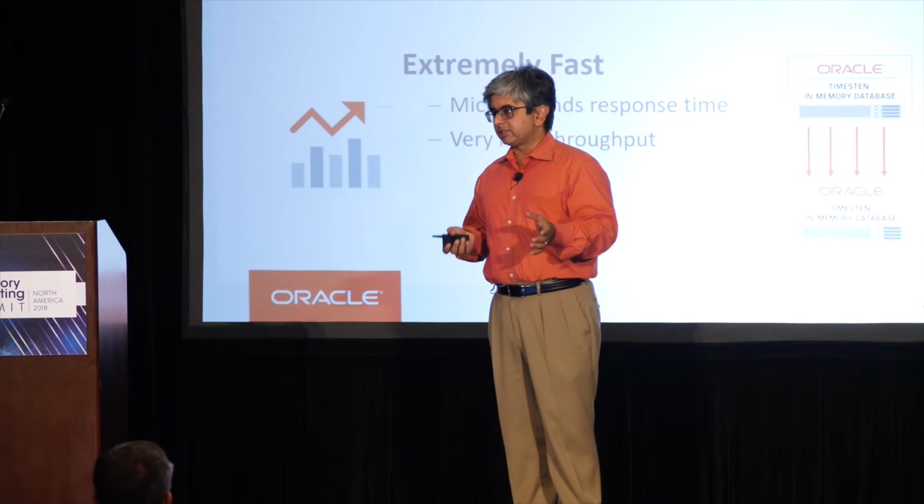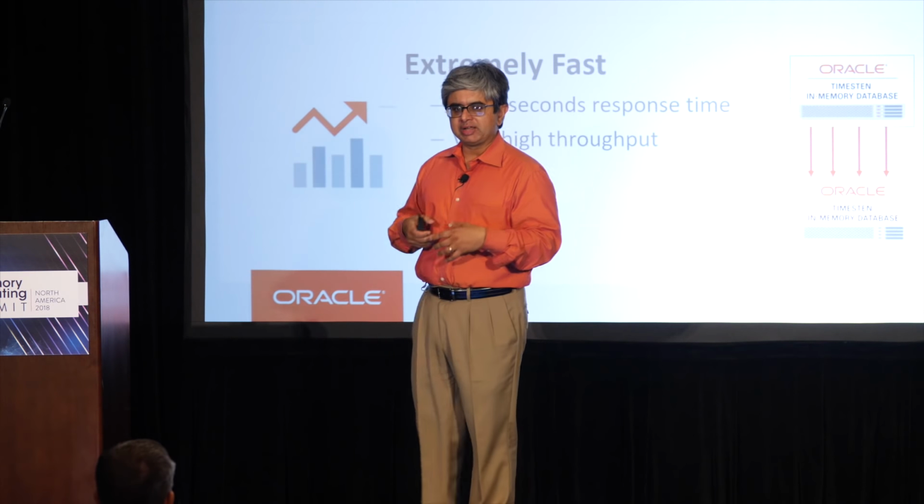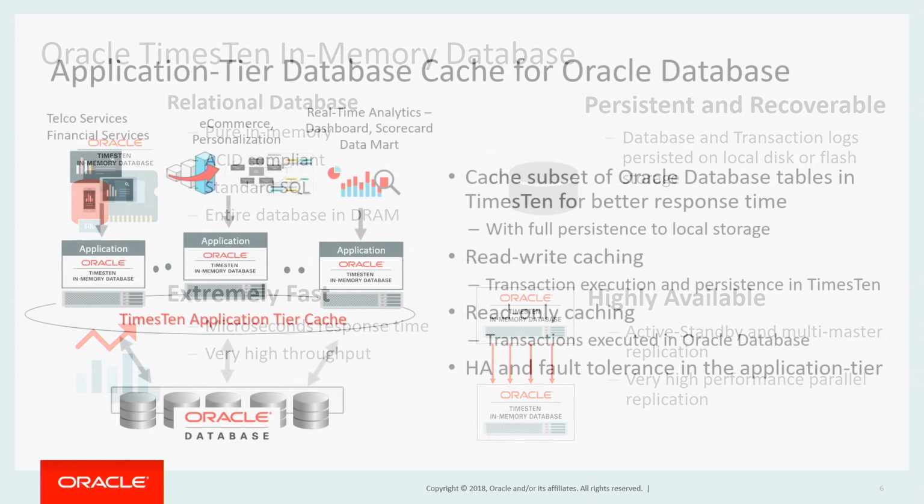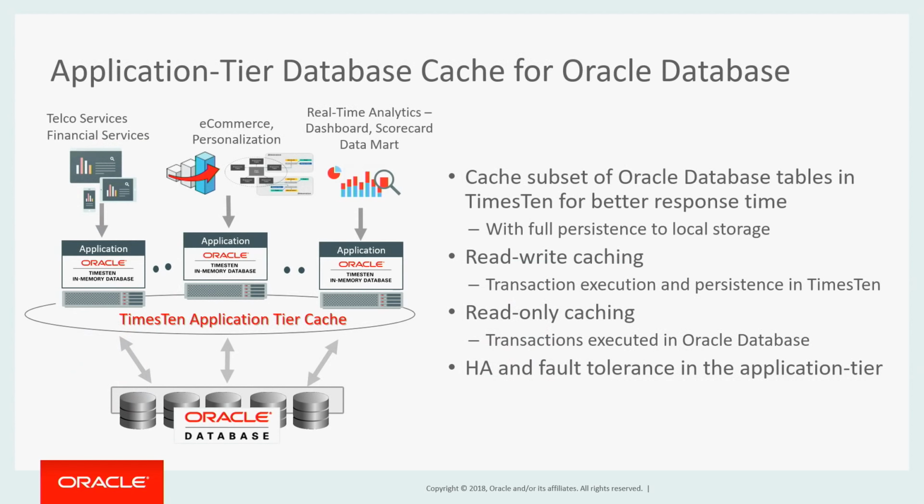Most TimesTen customers use multi-site replication or even intra-site replication for improved availability and for disaster recovery. And this replication is actually very high performance. It's streaming and it's parallel. So using replication does not cause any performance impact, which is why I would say 90+% of TimesTen customers do use replication. This deserves a separate slide. About half of TimesTen's customers use TimesTen as a standalone database. But the other half use TimesTen as a cache against the Oracle database.